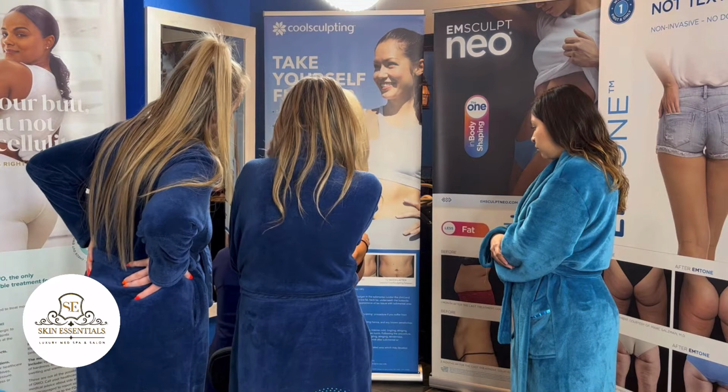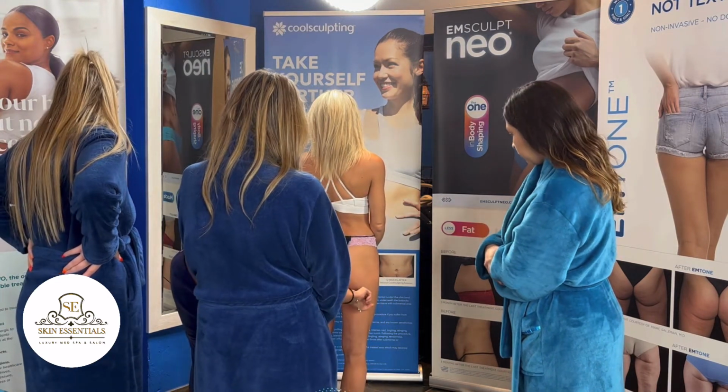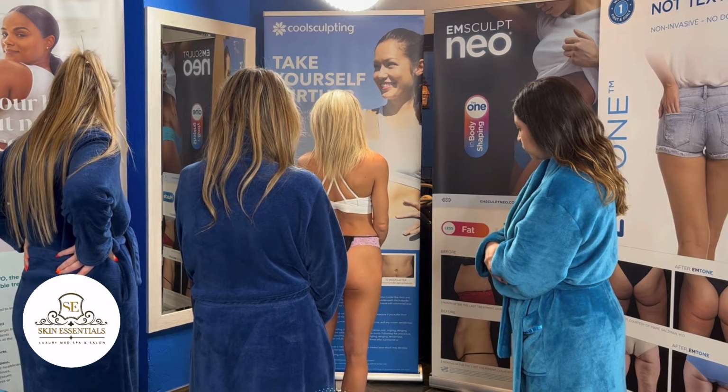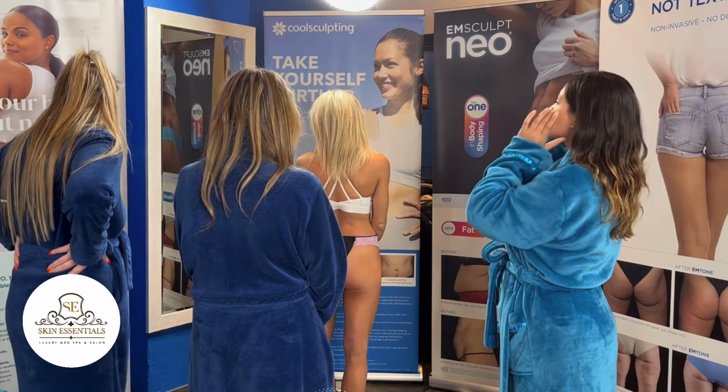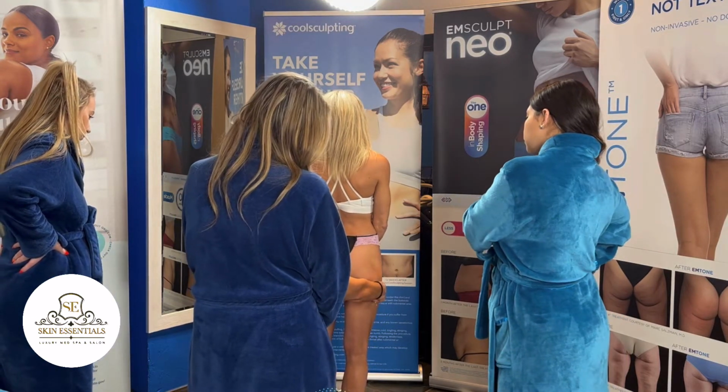All right, turn around, let me see real quick. You can even see the pocket of fat right there. Not that it's much, but it's a little bit. Yeah, I can see it when I wear my yoga pants and stuff. I see that it sits right there in that crease. Yeah, it's not much.